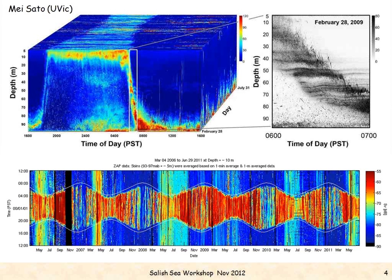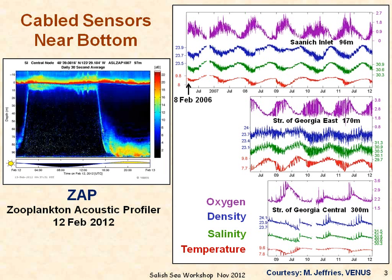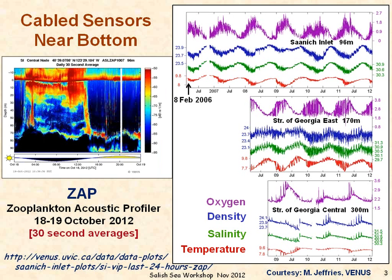You saw these in Richard's talk, I just put them all on one timeline. Up until this year, VENUS was basically instruments on the bottom of the ocean, except for upward-looking acoustic devices, and the one most relevant here is from Saanich Inlet. This is a low-frequency acoustic profiler, and this was last February, just before I went to the Ocean Sciences meeting. These are 30-second averages.